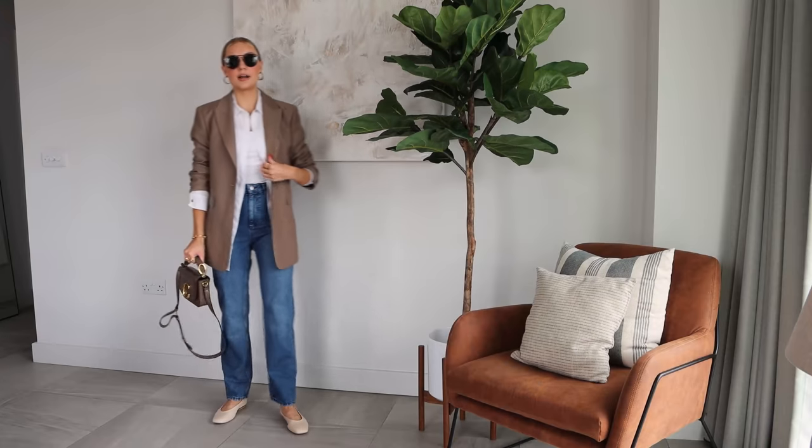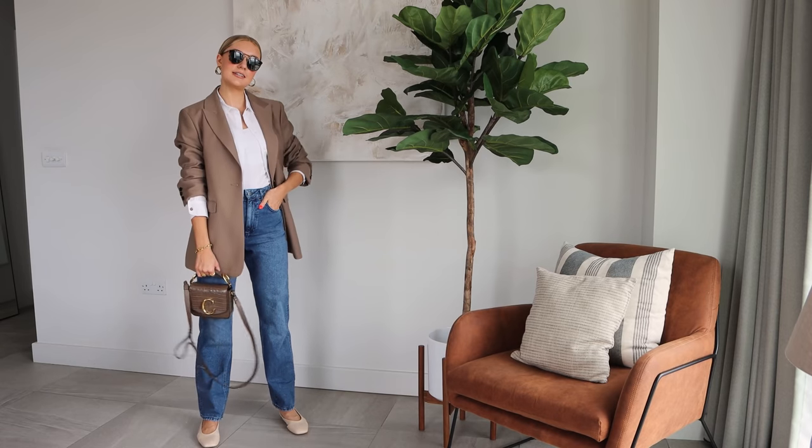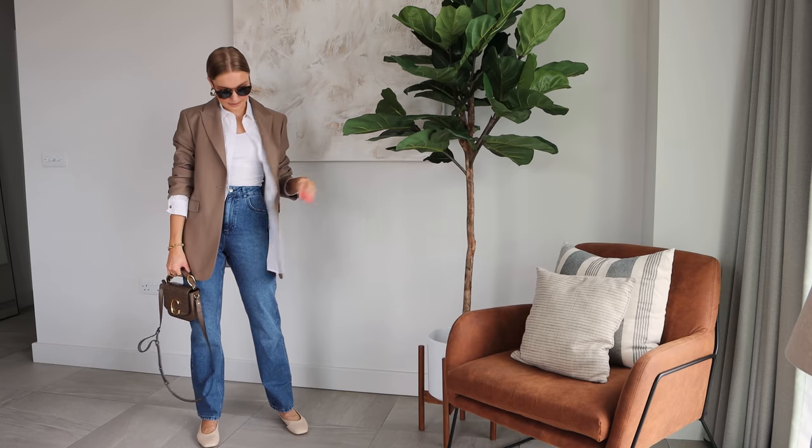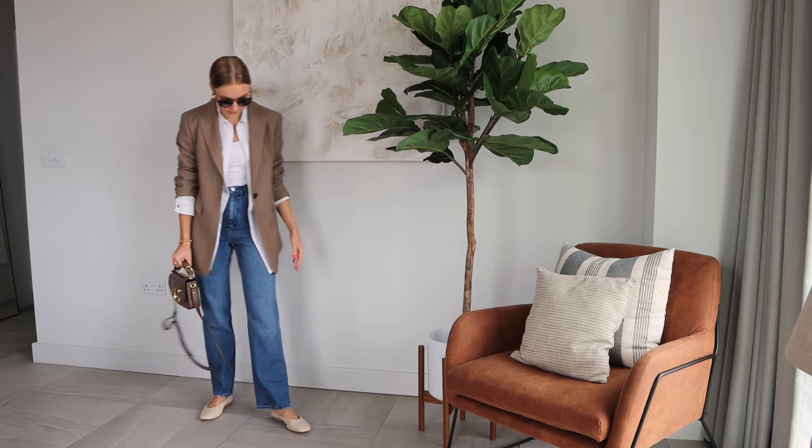So outfit number one is just a really nice, chilled, daytime, smart, casual look, and with a little bit of layering as well, which I really like. So I've got these jeans on.